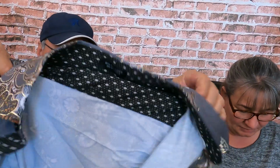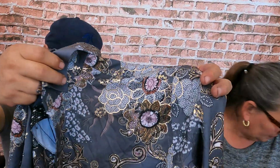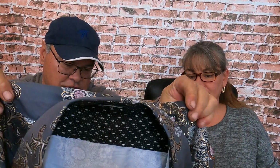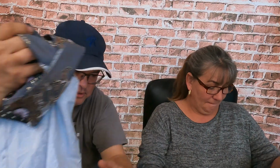It's got all this gold stuff in there, and I wasn't sure what it was because I only saw the pattern, and I thought maybe it was a dress, and come to find out it's a shirt. It's an extra large. So pretty nice. Got that for $1.